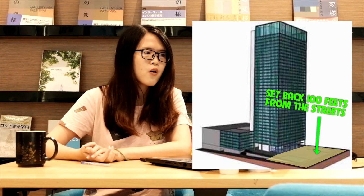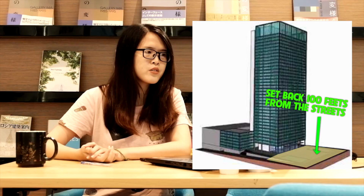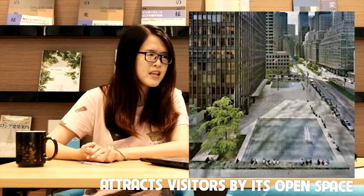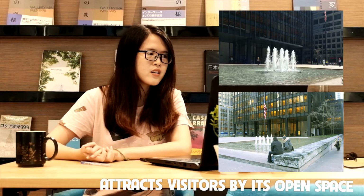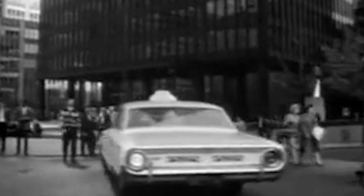Mies' response to the city with the Seagram Building was the grand gesture of setting the building back 100 feet from the street edge. He created a highly active open plaza which addressed pedestrians with its two large fountains surrounded by generous outdoor seating. By making this move, Mies distanced himself from New York's urban morphologies, long-lived development, and the conventional economics of skyscraper construction.